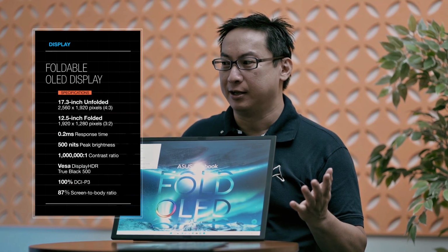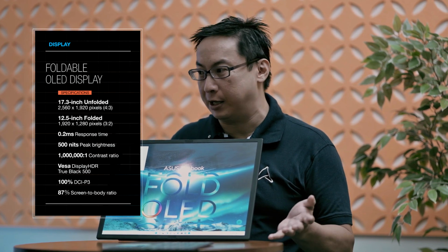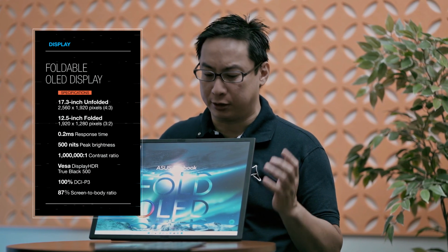One thing you notice is that the display is very bright, very colorful. This is because it's an OLED display. Very bright, 500 nits, so you can use it even in bright sunshine. 1,000,000 to 1 contrast ratio, because OLED is famous for its high contrast. So this will be great for watching movies.